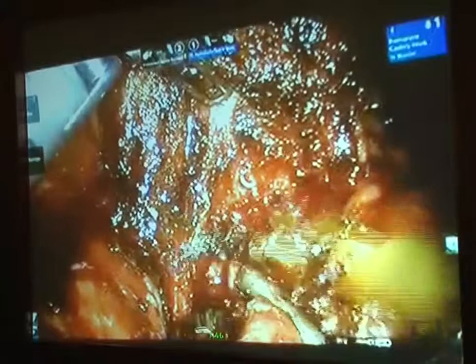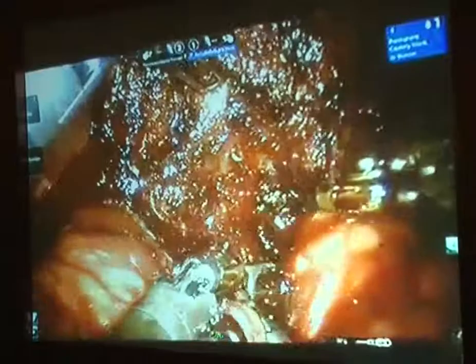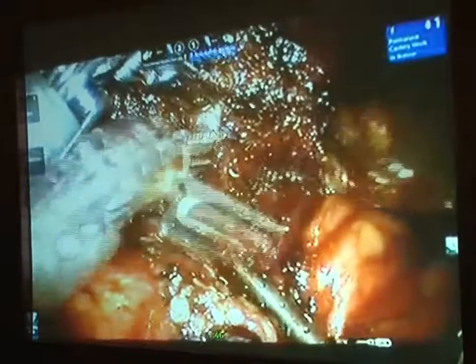He's heplocked, right? Do you cross-match the blood for this patient routinely? I'm sure that practices vary. I personally type and screen. I don't cross-match. I just screen them ahead of time, but I don't have reserved blood for the prostatectomy. I don't know, do you? We do the same. Yeah. We don't cross-match.